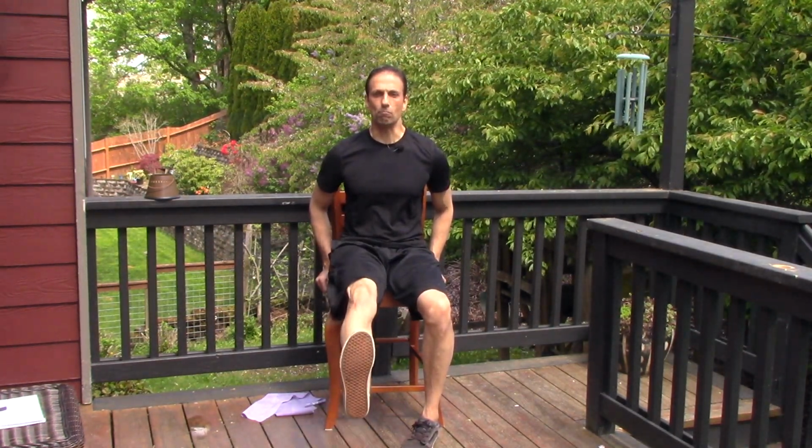Put 3 pounds, 4 pounds, 5 pounds, whatever you need to on there to try to get a little bit more tension. Another easy way to do it is, in this example here, my right leg is working. I'm going to rest the dead weight of my left leg on top. Now all of a sudden it's a lot harder for my right leg to be able to lift that up. So if you don't have weights, that's just a little quick cheap way to do it.